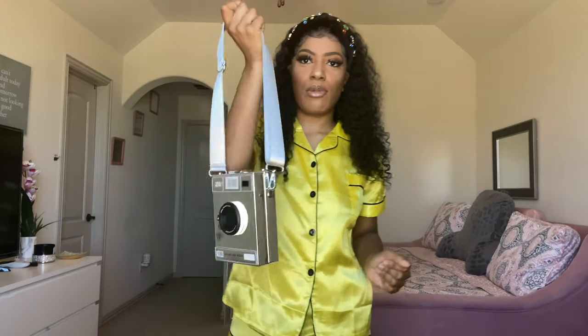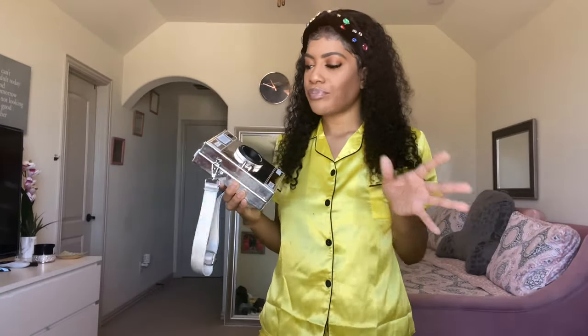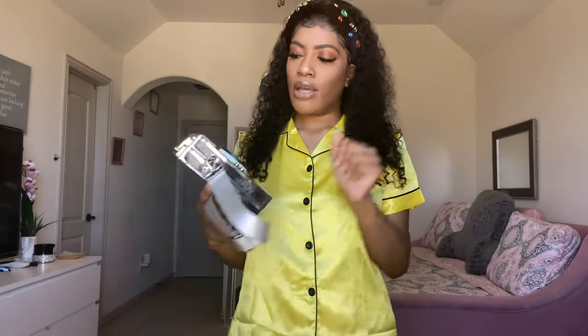Little camera purse. Now, when I bought this purse, I thought this can be a cute statement piece, a cute little pop-up, a little one-two. But I don't know if I really like it. It is cute or whatever, but I feel like this silver material is too cheap. So that's what makes me not really like it like that, but whatever. This could be a one-time statement piece, a cute little picture for the gram, so whatever.